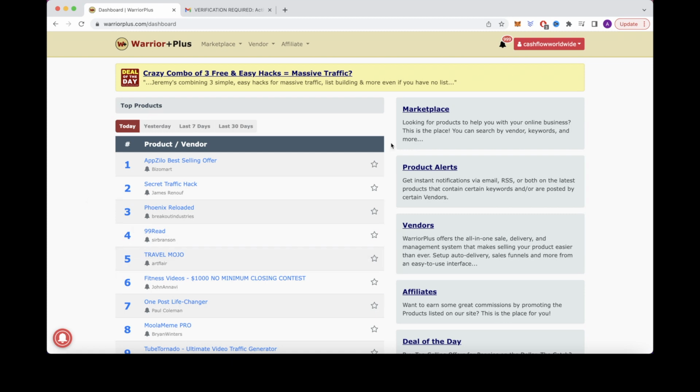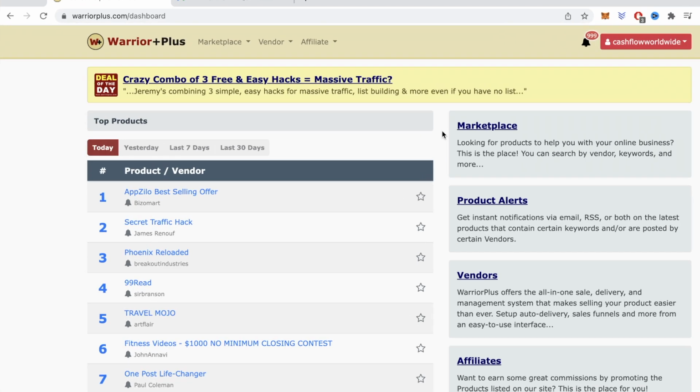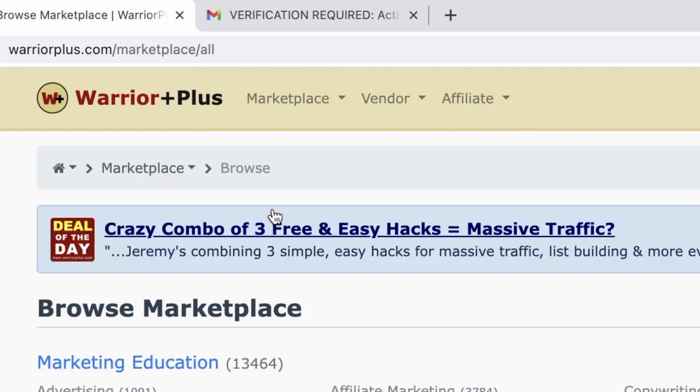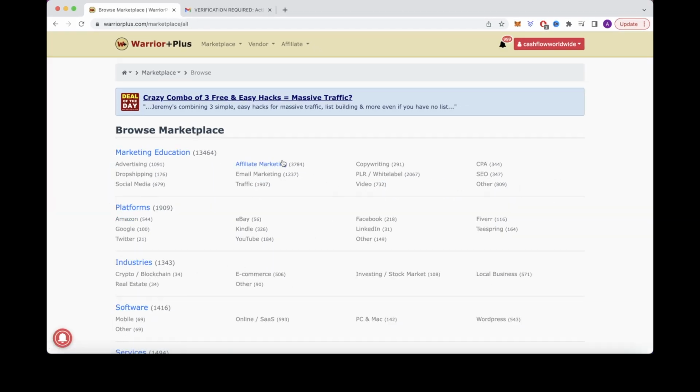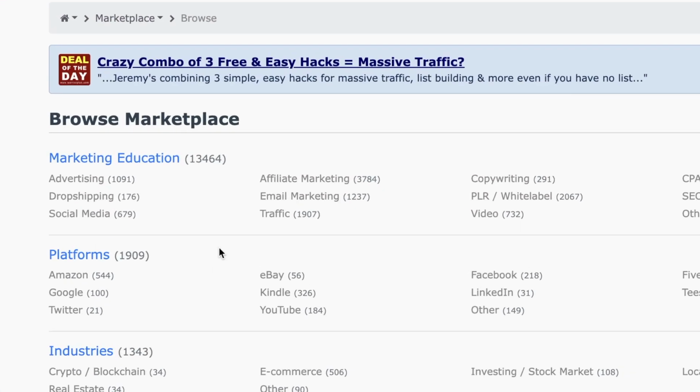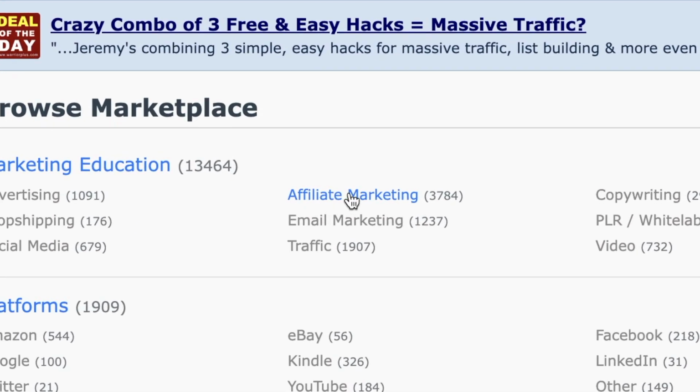The next step will be to select a niche that you want to focus on. To pick a niche, what you'll need to do is hover over a marketplace and then click on categories. You can select any one of these niches you want. It doesn't really matter which one you select. As long as there is demand for whatever you are promoting, your decision won't matter. I'll just select the affiliate marketing niche as an example for this video.